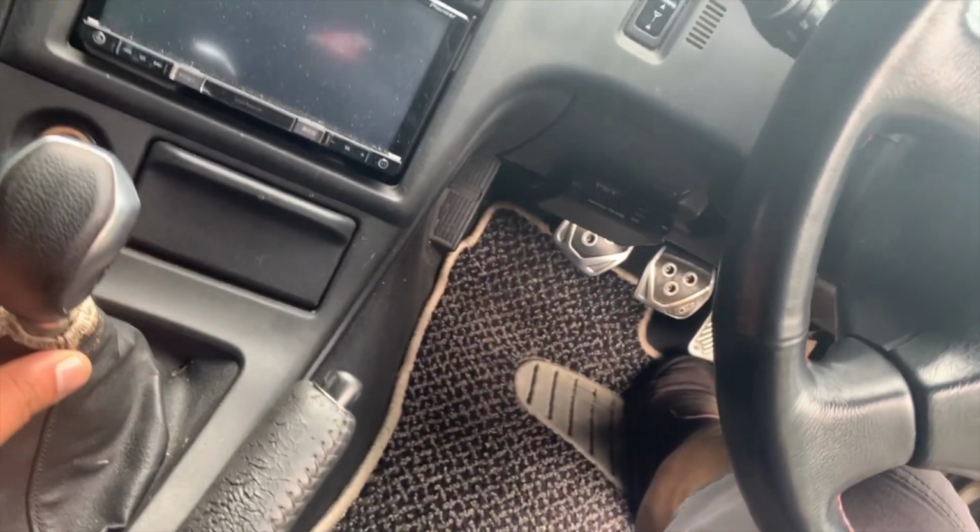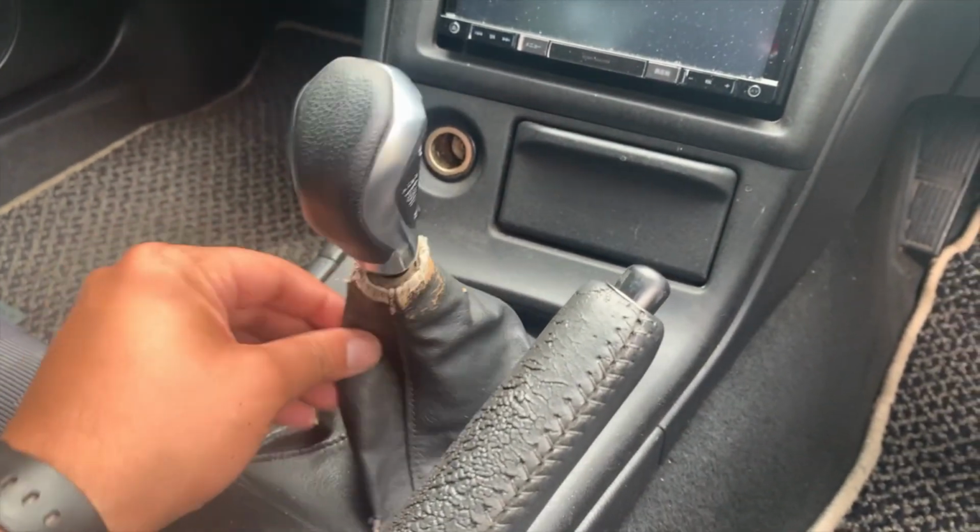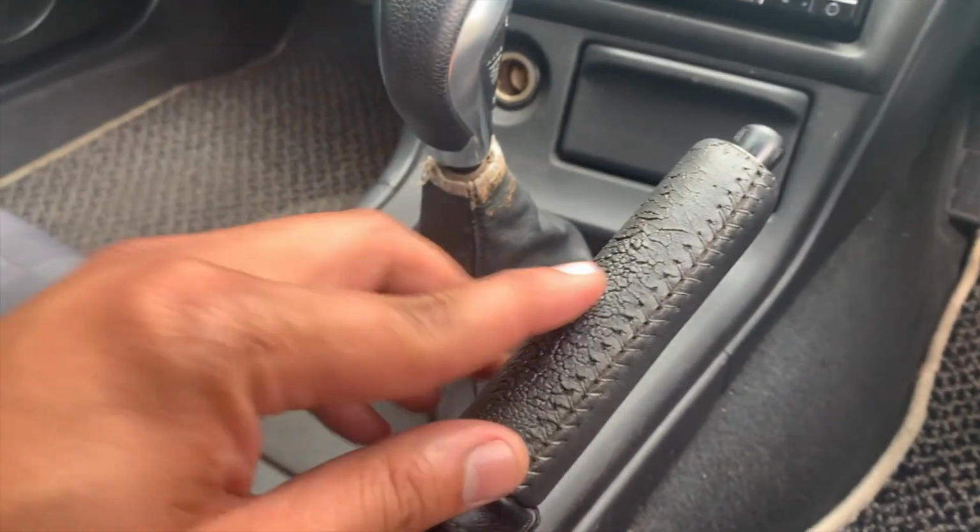And again, get a shift boot for Kevin. I don't know what the Osmo wants to do right now. There we go. We'll probably get another one of these for Kevin. The e-brake, you know, just over age.